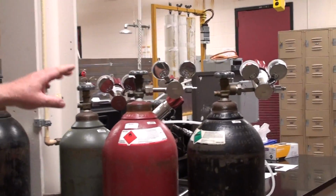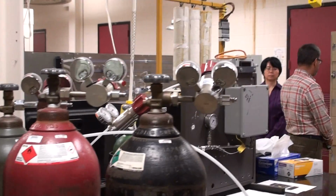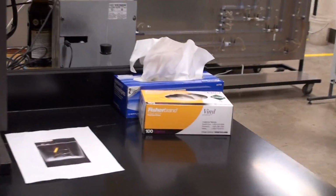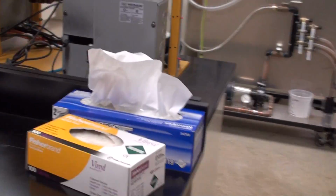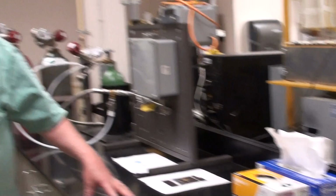When we come in, should the students need them for whatever experiment, there are wipes and gloves available here for them. We have several different styles of gloves depending on the experiment we're using. The professors will talk to that when they get to that experiment.